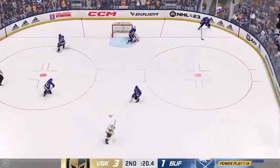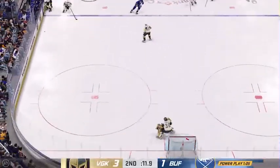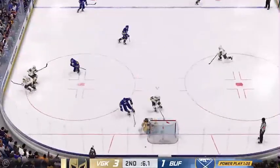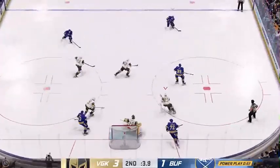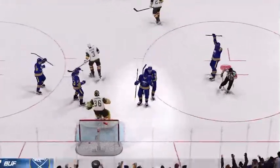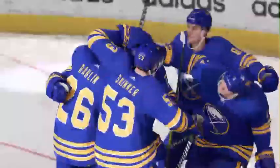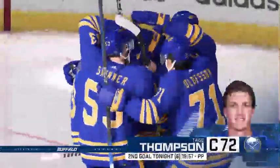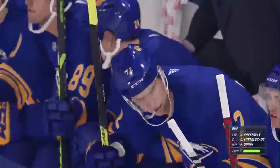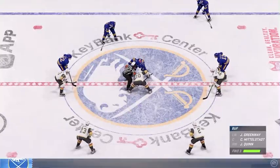Buffalo's got a hold of it along the wall. Nice pass. Slides it back to the blue line. A big moment for them. They'll go into the locker room feeling good about this goal that's on the board now. See if you can springboard it into the next period.